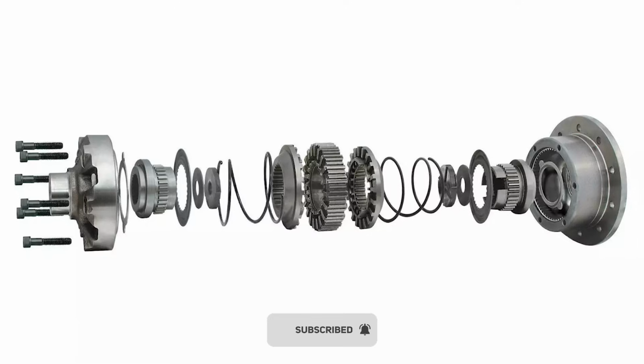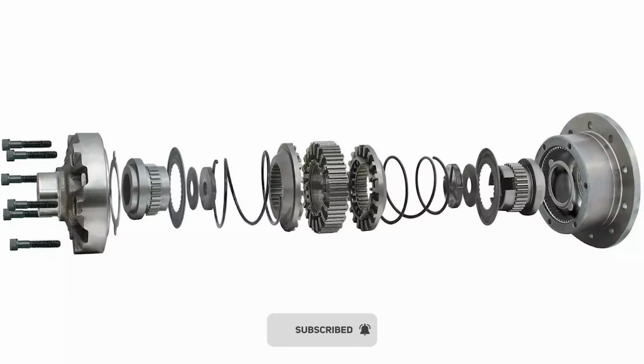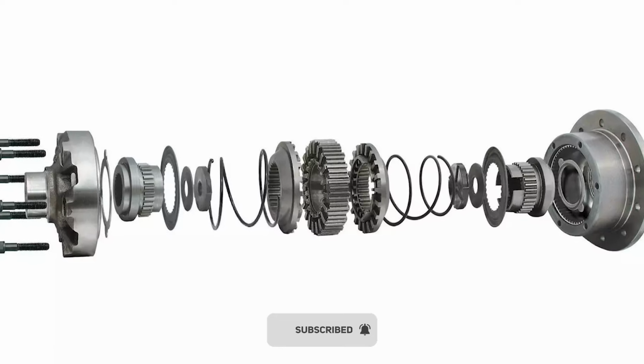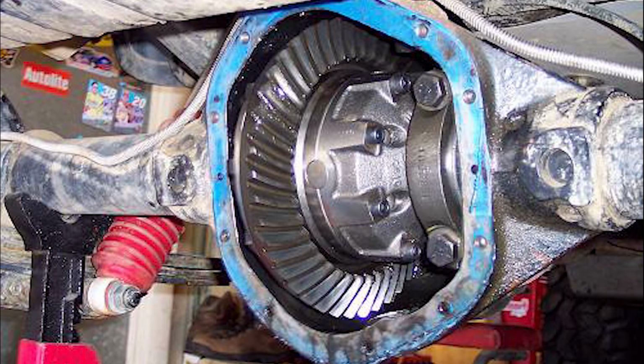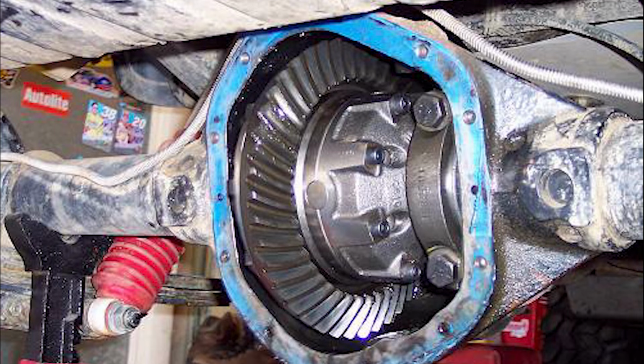Next time, we're diving into the Detroit locker, why it clunks, why it bangs, and why it's the only differential that sounds like it's broken when it's working perfectly. You won't want to miss it.